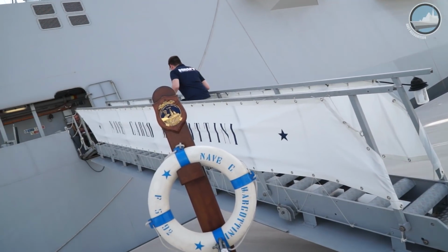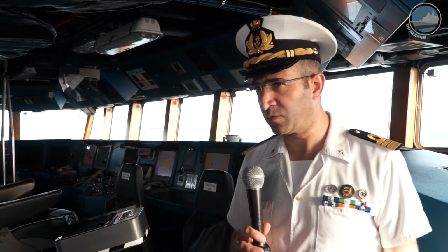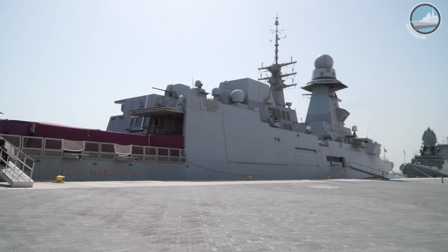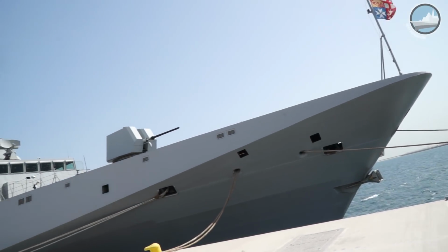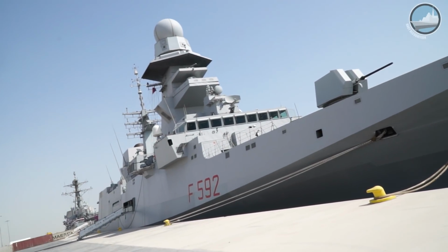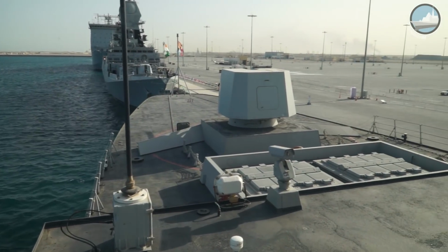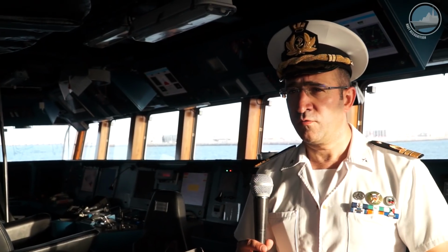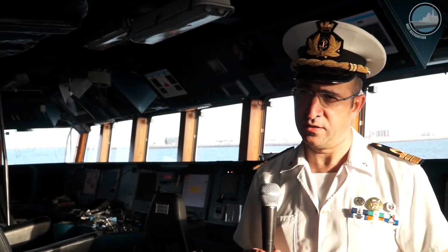I'm Commander Giuseppe Lai. I'm the commanding officer of ITS Margottini since the 26th of September 2017. This ship is a frigate, part of the French and Italian project for a multi-mission frigate called FREMM, European Multi-Mission Frigate. Today we are in Qatar to take part in DIMDEX at its 6th edition, but also for the cooperation with partners and allies in the area.